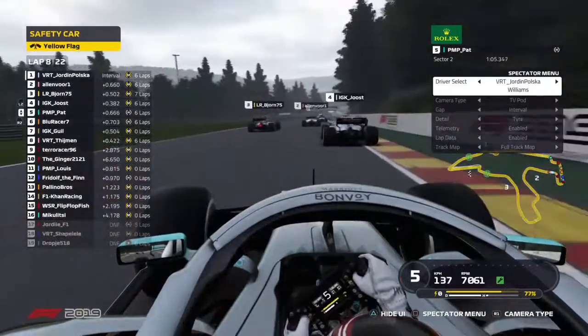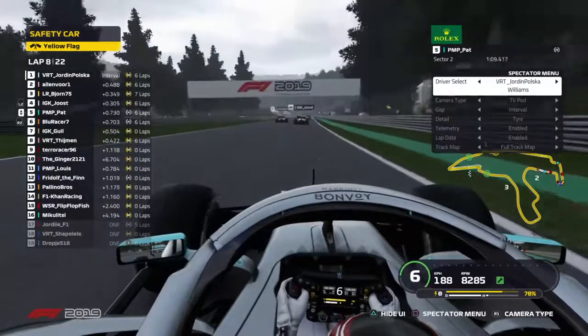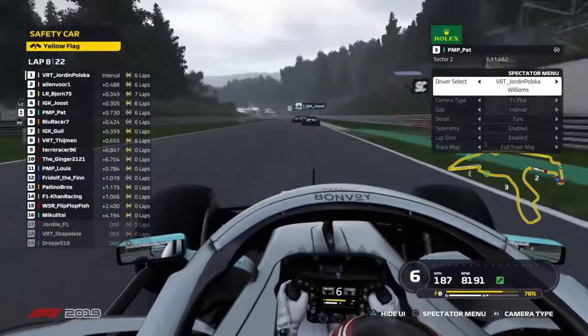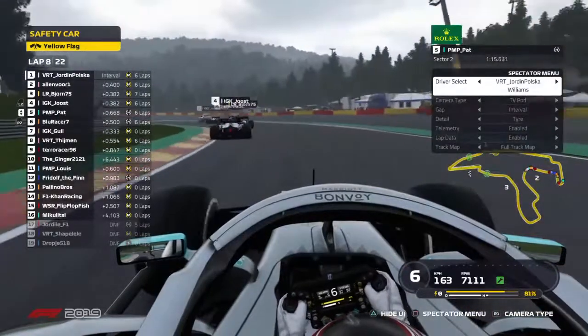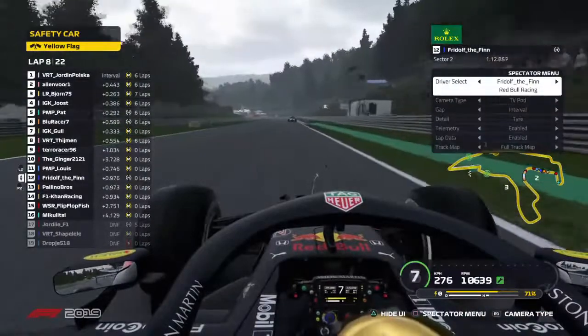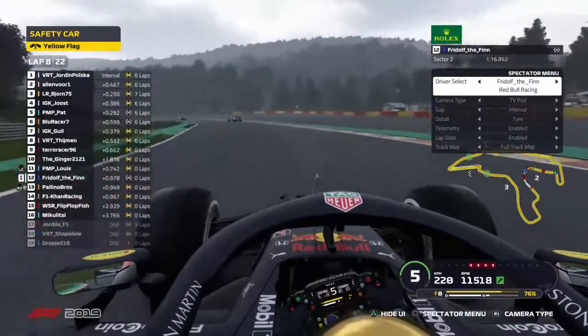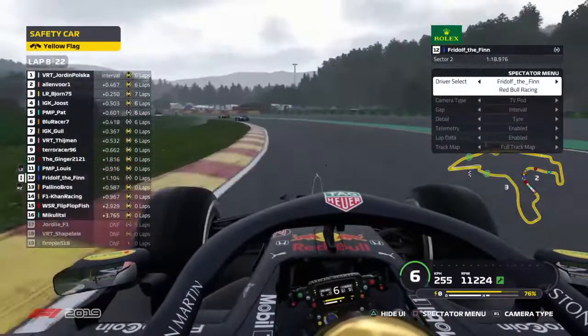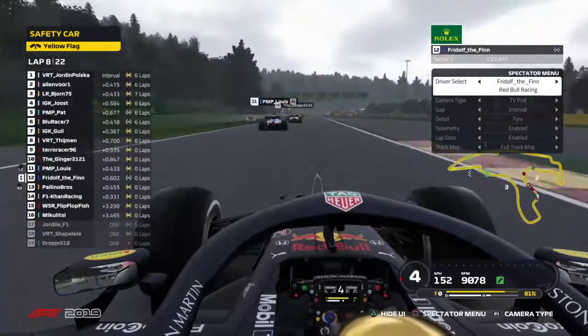It said on the timing tower that Yost got past Pat. I think Pat might have misjudged his braking marker and he went ahead of him, but that's all I know. Interestingly enough, Fridolf has fitted the hard tyres, which is strange because mediums could easily go to the end from this point, so I don't know what he's doing, to be honest with you.